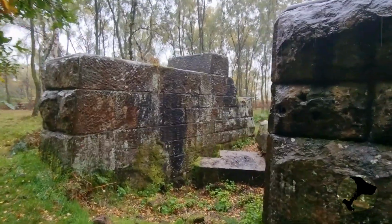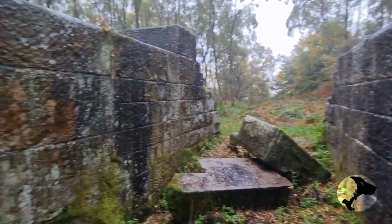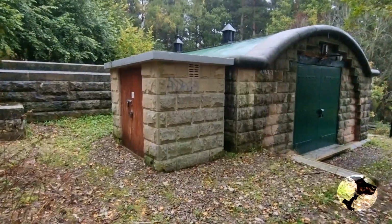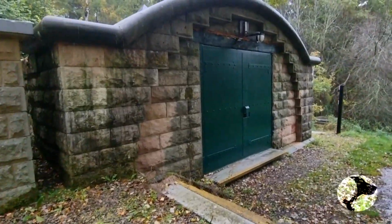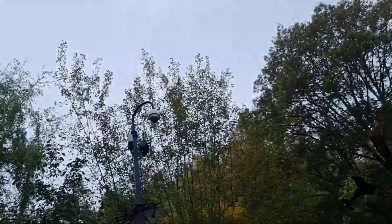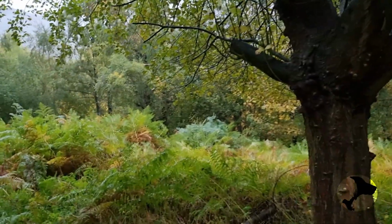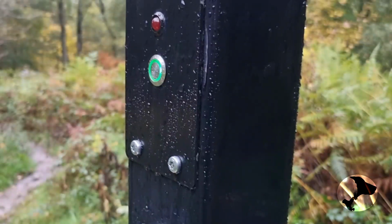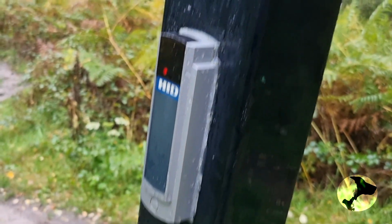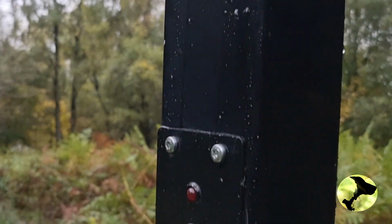I wonder what this thing was, look. Maybe some sort of bridge. And some more stonework there. More weird buildings in the woods. Not quite sure what this one is, but it's got some hefty cameras on there. Another one over there. Another one up there. I wonder what it is. Top secret bunker. That's just a water pumping station, but oh, it's got a green button. I'm really tempted to press the green button, but I'm not going to. Looks like it's got these security swipe type things or something. What's in there?